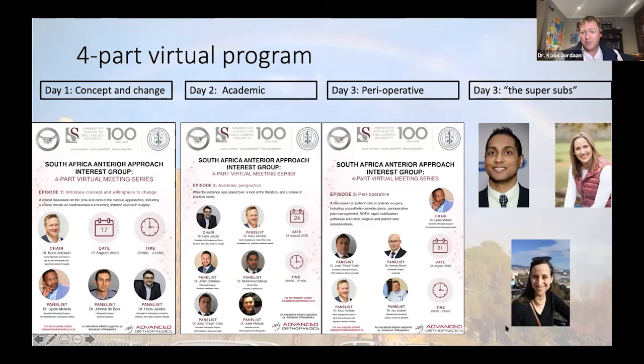Day 3, we had the super subs. That was Prof. Chetty from anesthetics, Annette Tron, also from anesthetics, she's my wife, and Leanna Lowe, the physiotherapist for our unit, just to give us another side of this patient.